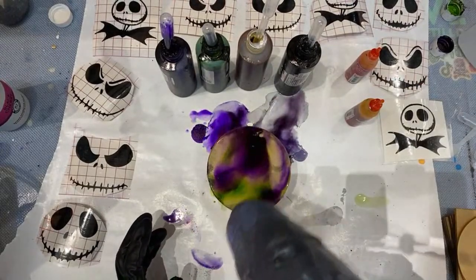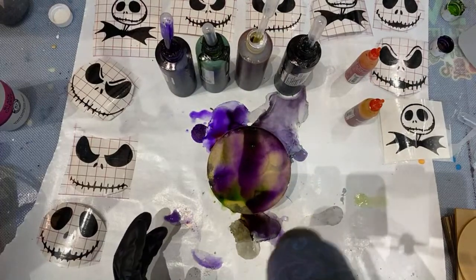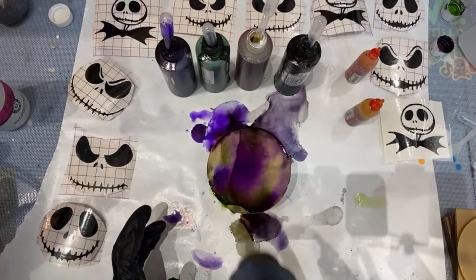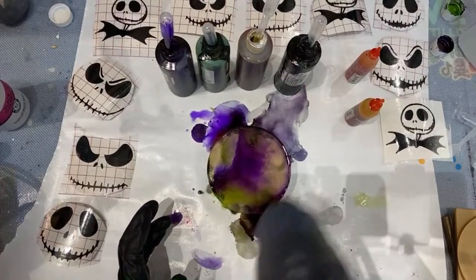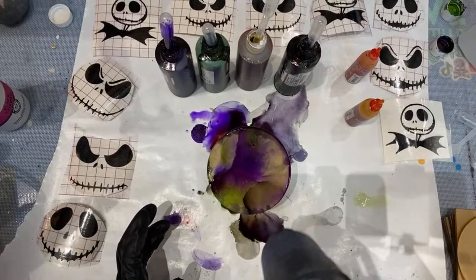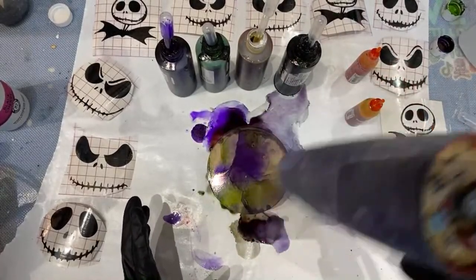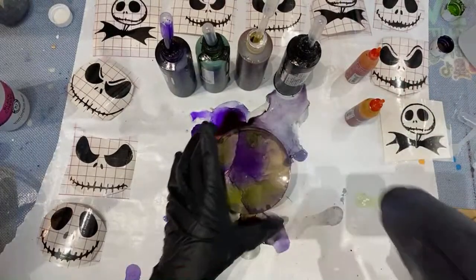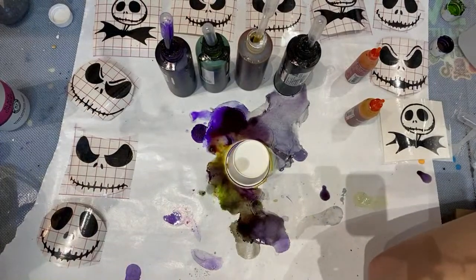You got to be really careful when you mix your alcohol ink colors and choose colors to do together, because since alcohol inks are so thin, they can make a really ugly color really quick. So you just have to be mindful of that.